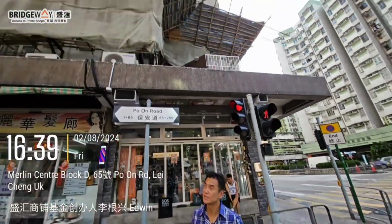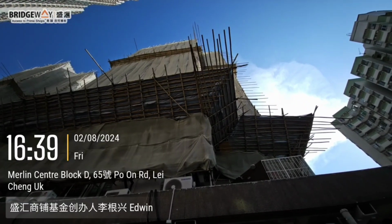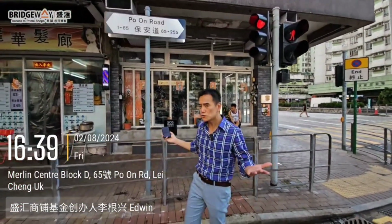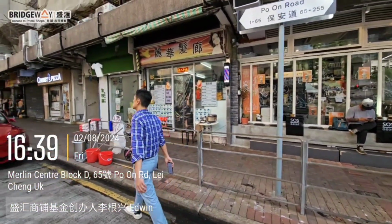Let's look at this whole building. It's under renovation now. Building age is around 39 years, and vendor purchased back in the year 2012, again for 7.8 million Hong Kong dollars. Let's do some calculation. I just bought a coffee inside. Oat milk latte cost me $44 Hong Kong.